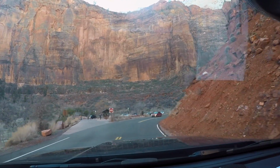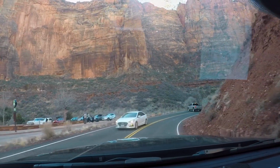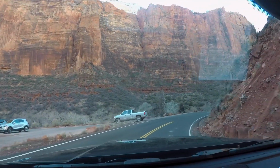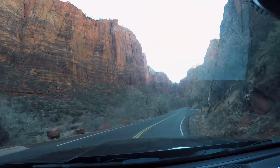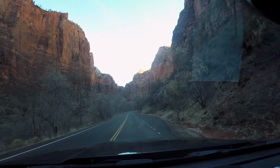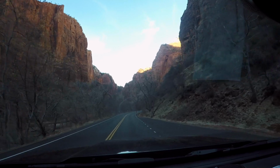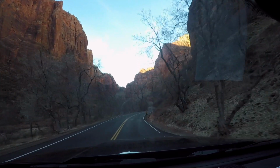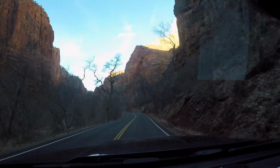So, as I was saying, we've got 9 different tram stops along the way, and the trams come very regularly. So if you come during the peak season, you don't have to wait a terribly long time to catch a tram to make your way up Zion Canyon. And do your research ahead of time, because there's so much to see here.